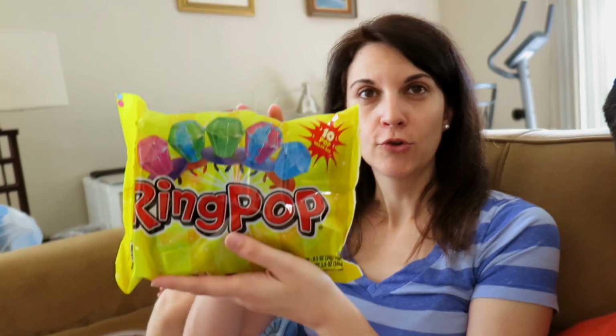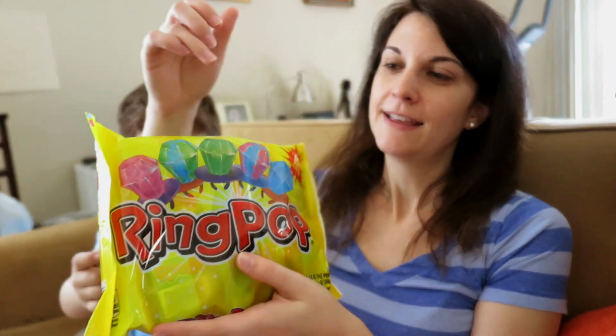But we found Ring Pops. I wanna see Ring Pops. And so technically the jewels on the Ring Pops are rocks as well. Rocks, jewels, minerals, whatever. They're all the same idea.